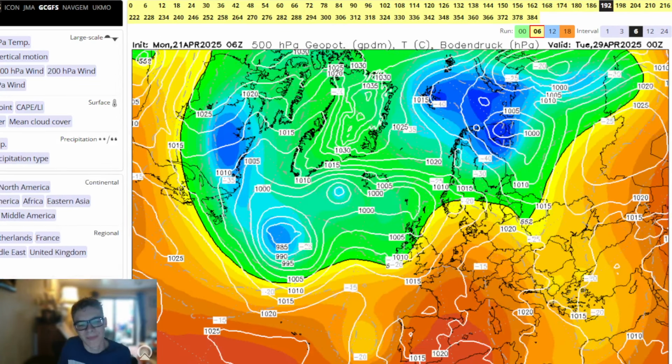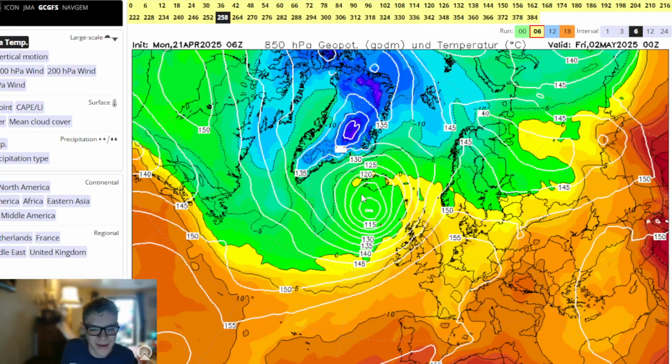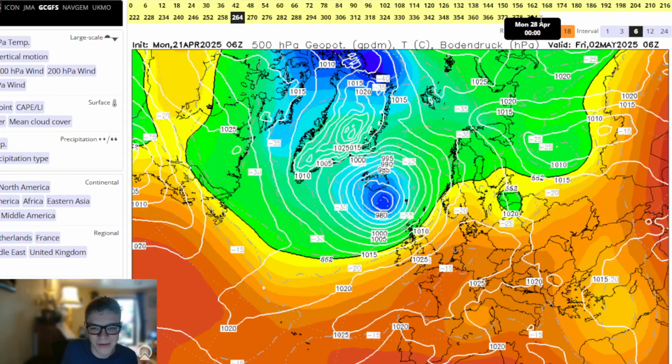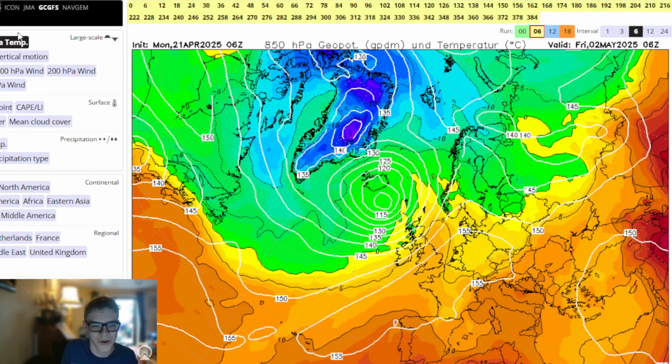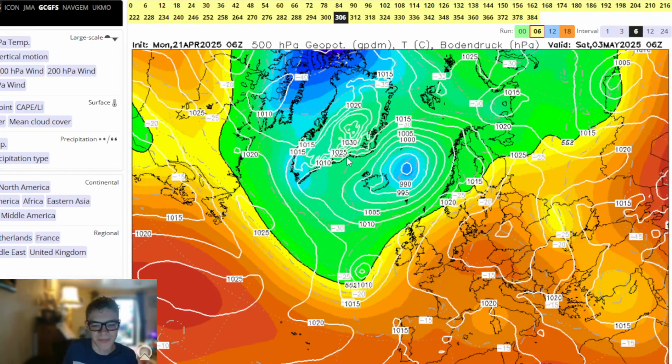After that, it does turn slightly more unsettled. Low pressure tries to rattle in from off the Atlantic, but the high pressure to our south remains quite dominant. Deep area of low just going to the north, a complete contrast, and it's mild. So mild compared to cool or even cold. So definitely a big contrast. Now I can tell you which option's more likely to happen: the southerly or southwesterly wind.